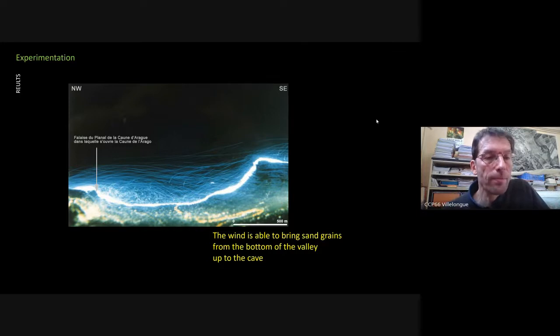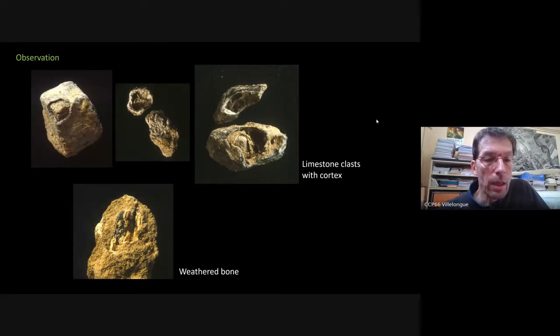Next slide, please. So during the excavations, many stony objects, limestone clasts, have been found with a cortex, and bones sometimes are weathered. And in order to understand that, some further analysis has been undertaken. It's quite classical in cave sites. Then next slide, please.